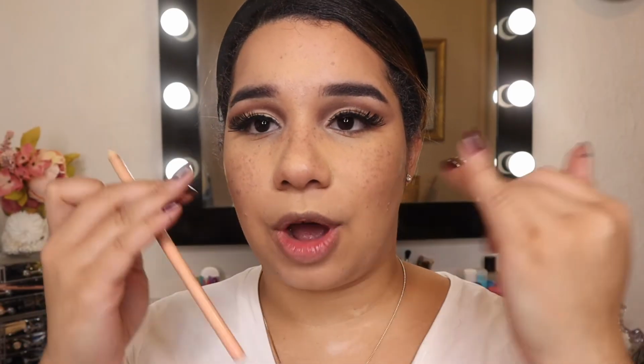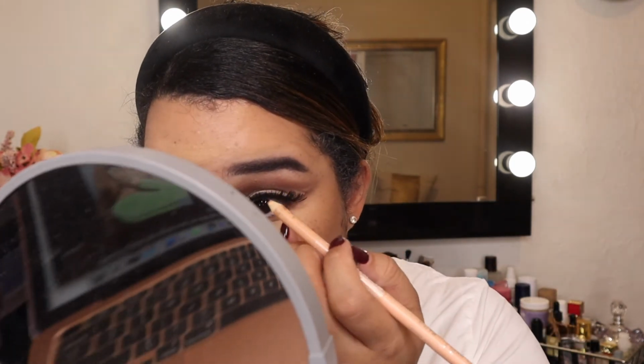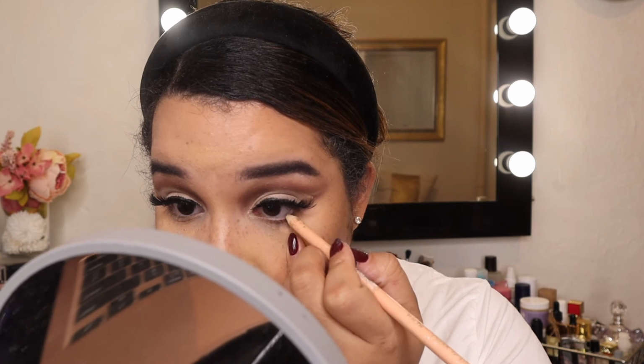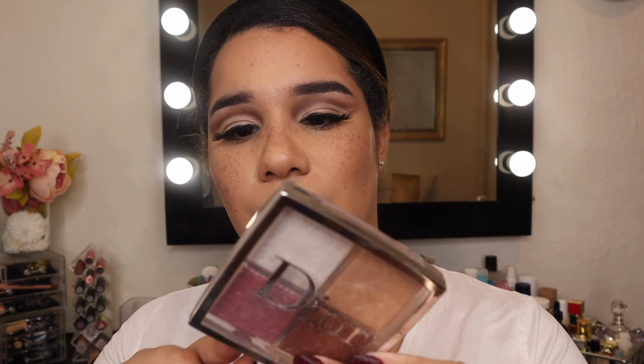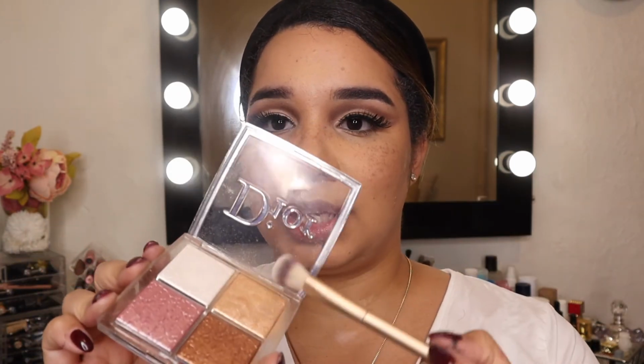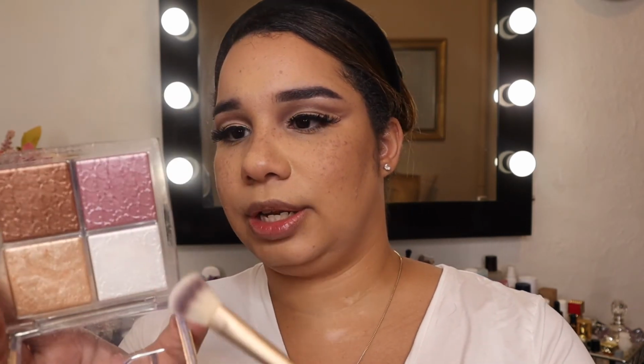So now we're gonna line our waterline, and it looks like she has just a natural nude color on her waterline, and I'm sure that's just to make her eyes pop. And then we're gonna go ahead and apply some bottom. Right now we're gonna go ahead and apply some highlight, and the highlight that I'm going to be using is the Dior Backstage Glow Face palette. This is in the universal shade, so I'm gonna be using this shade, Strobe Gold, and a little bit of Strobe White.